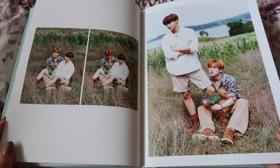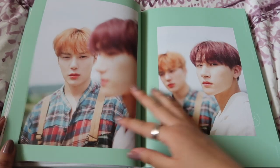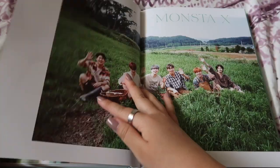Were Shownu and Kihyun the only ones with the carrots? Oh no, they have carrots here too. Oh, this is so pretty and nicely shot. This is so much better than a magazine. Oh my goodness.